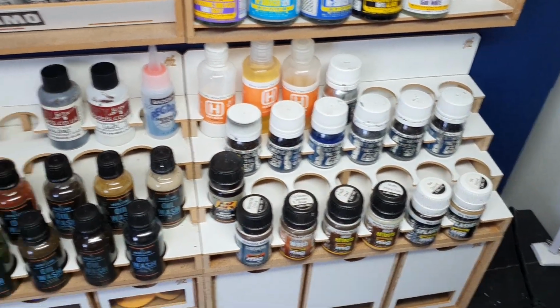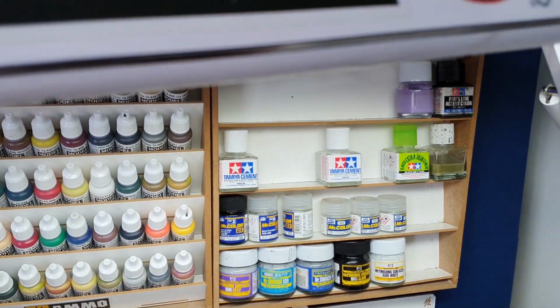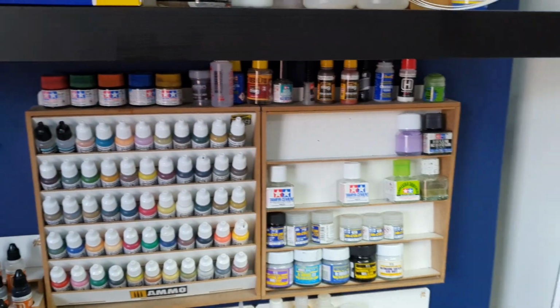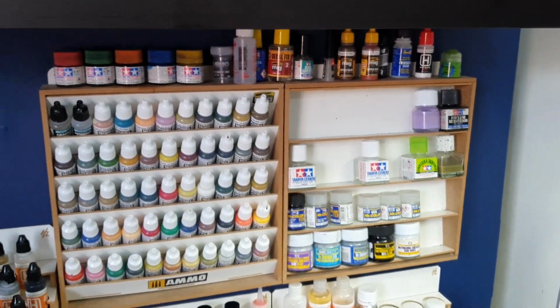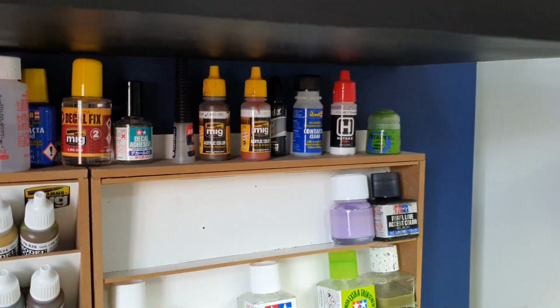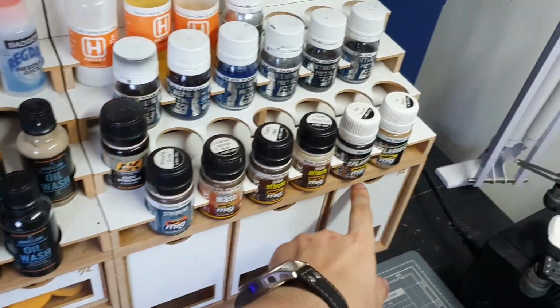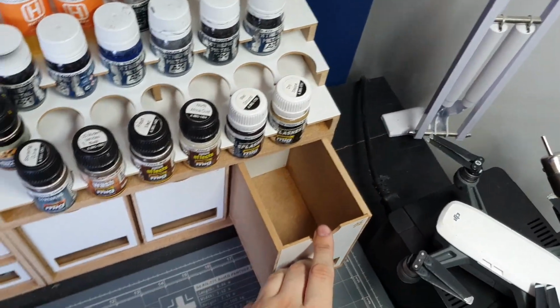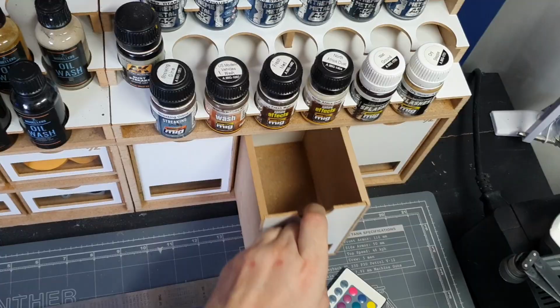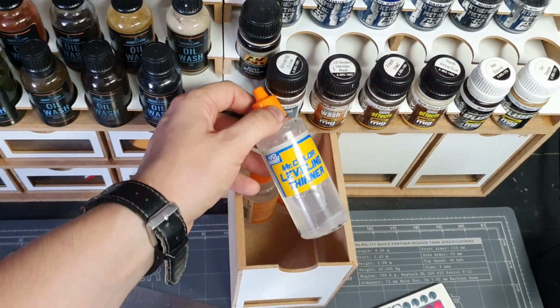This is where I keep my other Hataka paints, Vallejo Model Color paints for brush painting, AK metallizers, modeler's vault, MIG and AK washes, glues, Mr. Surfacer primers, decal solutions and a few other things. The first two drawers here are still unoccupied. In the third one I keep my lacquer thinner bottles.